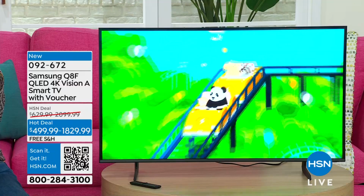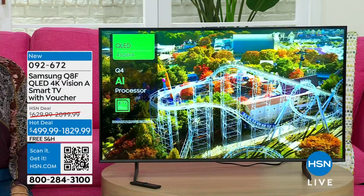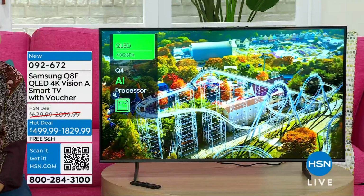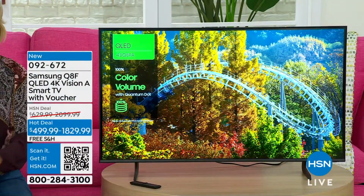Football season is around the corner. There's a lot of baseball going on up here in Philadelphia. I've been watching the Phillies, and it's been a lot of fun. But just to gather the family around and enjoy a great movie watching experience, you can't put a price tag on that.